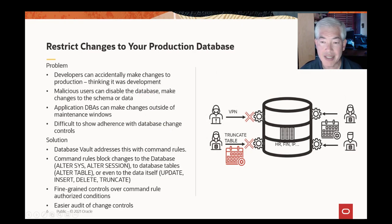What if someone intentionally or accidentally tries to make unauthorized changes to your production database? This might be a developer accidentally making changes in the production window on their laptop versus the development window. Or this could be a malicious user trying to alter data or make the database unusable. The impact of this could be loss of data and changes that leave your database vulnerable. Changes should be approved and only done within maintenance windows from certain workstations and software. Having control over database changes is an important part of compliance.